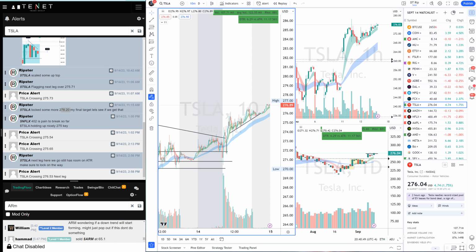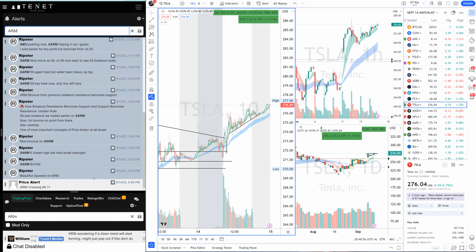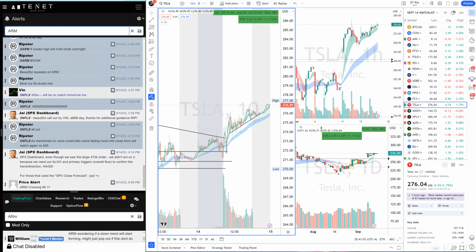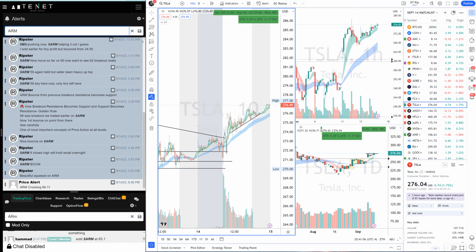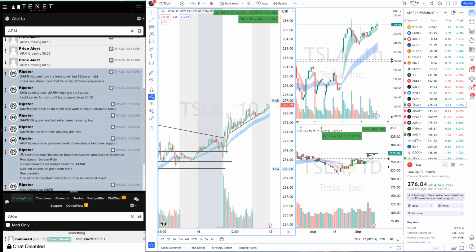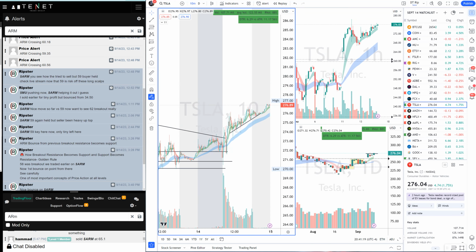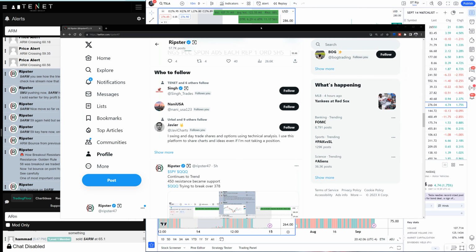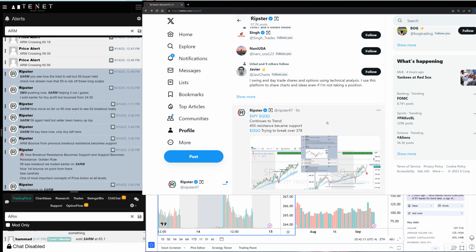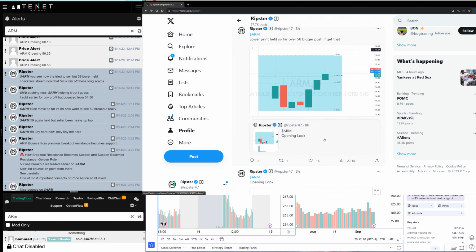All right, guys, let's go now to our IPO, ARM. Our whole community was trading ARM. We were all over ARM, a very defined risk, stress-free trade, nothing too complicated about it. I'm going to show you right now how we did it. ARM was a play that I was also sharing on Twitter, so we were on top of ARM as soon as it came out.